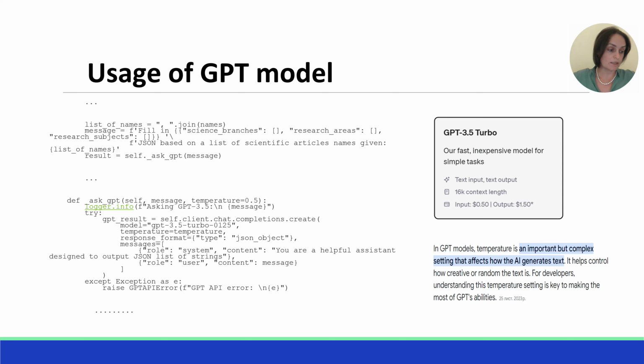Analyzer utilizes GPT API in assistance mode, asking the following message: fill in science branches, research areas, research subjects JSON based on a list of scientific articles. Name given contains a list of article names provided. GPT returns JSON filled by values. Part of the program code utilized to analyze article names using GPT, you can see on this slide.